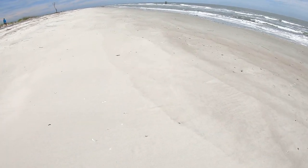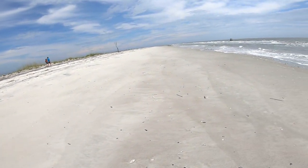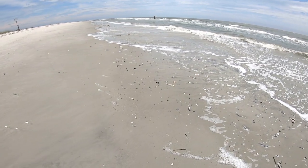See what's closer down to the water's edge. Because I see that people have walked up and down. So let's see what the water's bringing in for us right now.